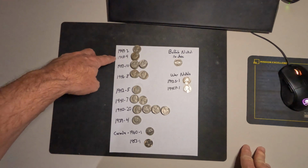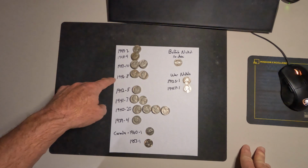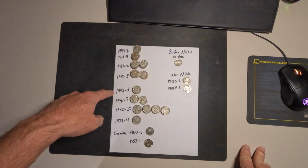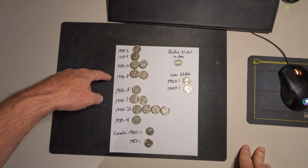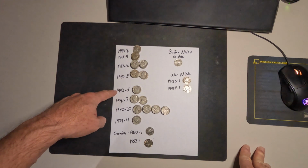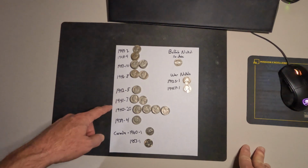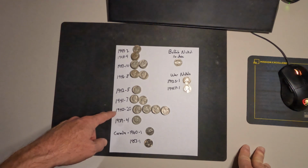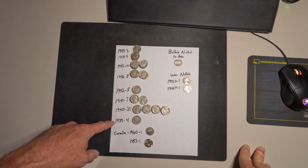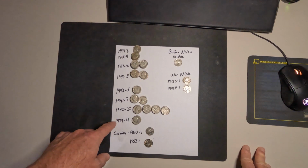2 1949s, 4 1948s, 10 of the 1947s, 8 of the 46s, 5 of the 42s that are not war nickels. As you probably know, the war nickel started in 42 and ran through 45, and there are some that are not the 35% silver mix, and I found 5 of those. 7 of the 41s, 20 of the 1940s. There were a lot of 1940s, and then kind of cool to still find 4 1939s rolling around out there. That's quite a few of those back in the 30s.